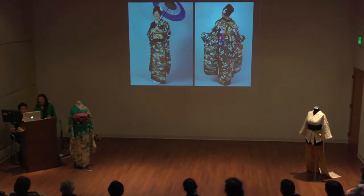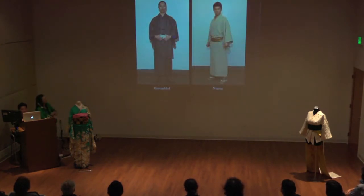Okay, and next is men's kimono. Men's kimono, the dark one, is an ensemble. The ensemble is from a long time ago, and still now gentlemen wear it, like at New Year's. This is a casual kimono too. You cannot wear it to a wedding reception because it is casual. Then we also call the other one nagagi. Nagagi is also a casual kimono.